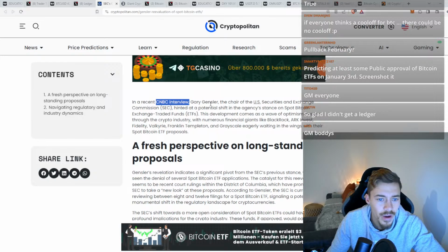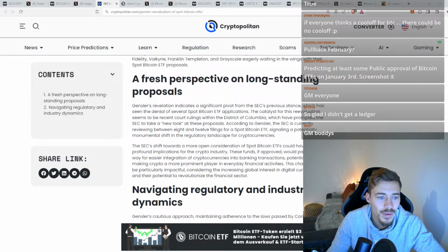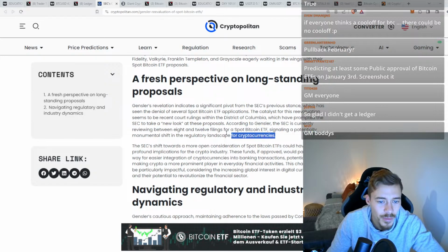In a recent CNBC interview, Gary Gensler, the chair of the US Securities and Exchange Commission, hinted at a potential shift in the agency's stance on Bitcoin ETFs. This development comes as a wave of optimism sweeps through the crypto industry, with numerous financial giants, BlackRock, ARK Invest, Fidelity, Valkyrie, Franklin Templeton, and Grayscale eagerly waiting in the wings with their spot Bitcoin ETF proposals. According to Gensler, the SEC is currently reviewing between 8 and 12 filings for a spot Bitcoin ETF, signaling a potentially monumental shift in the regulatory landscape of cryptocurrencies.